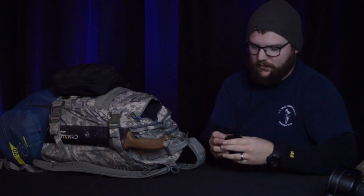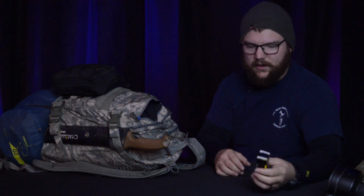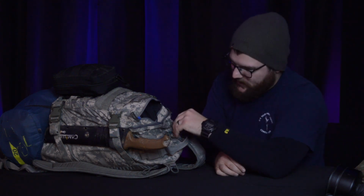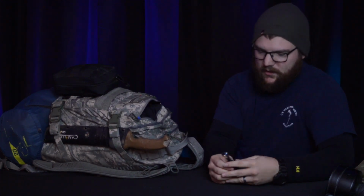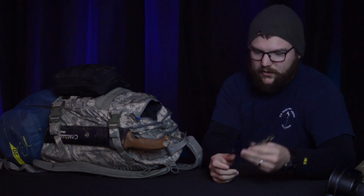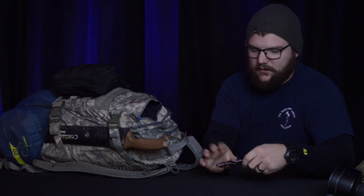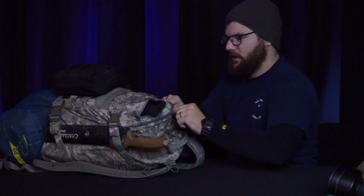I also have some 22 Stinger ammunition in here. I got it wrapped up in electrical tape because 22s are one of the most common household guns to have around. You could either find a firearm or ammunition itself, and I do have a spare 22 in here. I keep this handy little device. It's a wine/bottle opener, just in case you want to have a little party on the way home. I think that's it for the outside pocket.